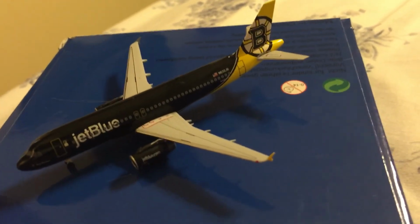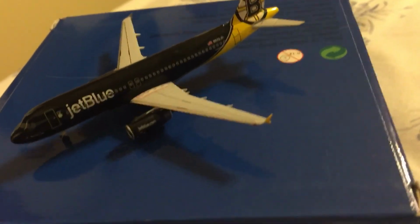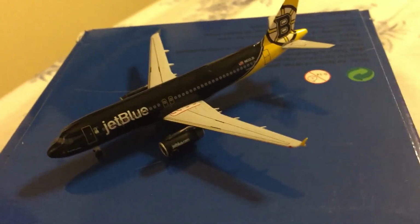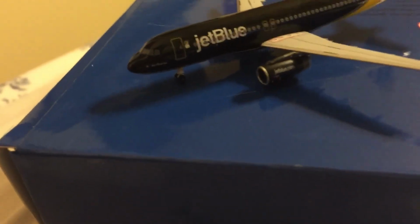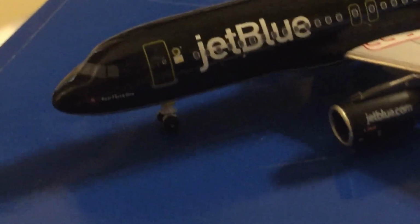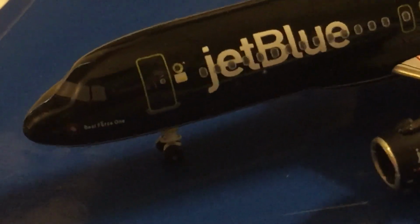And according to jetphotos.net that I'm looking on, the aircraft was repainted this way in May of last year. And then the caption on the aircraft would say Bear Force 1. I'm wondering if you can read it right there. I'll just try to zoom in a little bit and see if y'all can read it. Yeah, I can see it. Really unique up close here on the front of the fuselage like that.